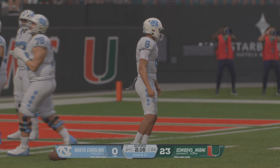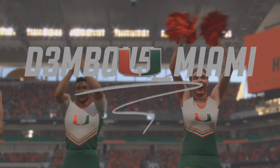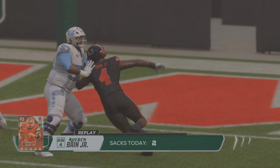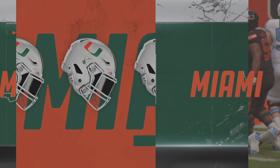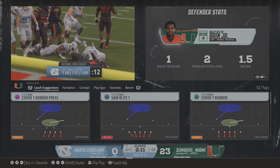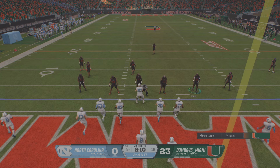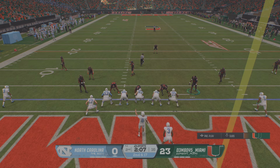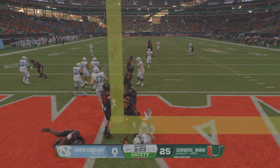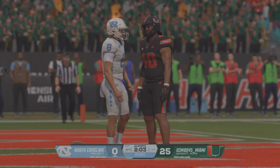And this defense, man, they came to play early and often. No points allowed so far, and already 3 sacks on the day. Living in the backfield, making big plays. This defense is going to be tough today. These guys are bringing serious heat. They are like sharks swarming and just getting after the passer. He'll keep it himself. They come up with their second safety of the game. You don't see that very often.